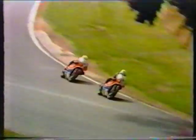Can Haslam get past his teammate, I wonder? The machines are virtually identical. Haslam closing a little on Grant there, and Mick Grant will know now that Haslam is right behind him. But you can see the absolutely supreme trust these riders have in each other. They're cornering at 100 miles an hour and they're only inches apart. They really trust each other completely. Mick Grant still leads from Haslam, with Marshall holding on to third place and Graham Crosby fourth.